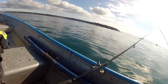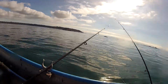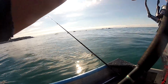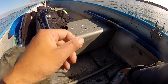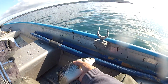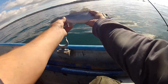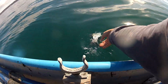Now, let me just sort this other rod out quickly before I get in a right mess, and then we'll put the fish back. Okay, that'll do. Right. There you go. Lovely looking thing. Away it goes.